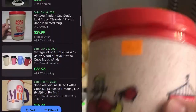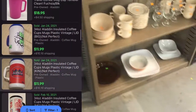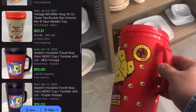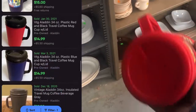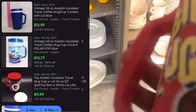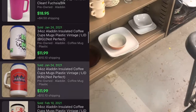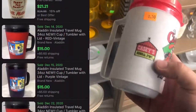So here I found 3 of these Casey's 34 ounce. Well, this one's 34 ounce and it's from 1993. And the comps, there weren't any exact comps, so I'm rolling the comps by here. This one's 34 ounce, but it's newer. And then the next one is like a 12 ounce. And then there was one that I don't think made the video, but it's Caterpillar and it's this same size. And the comps put them anywhere between $14 and $25.